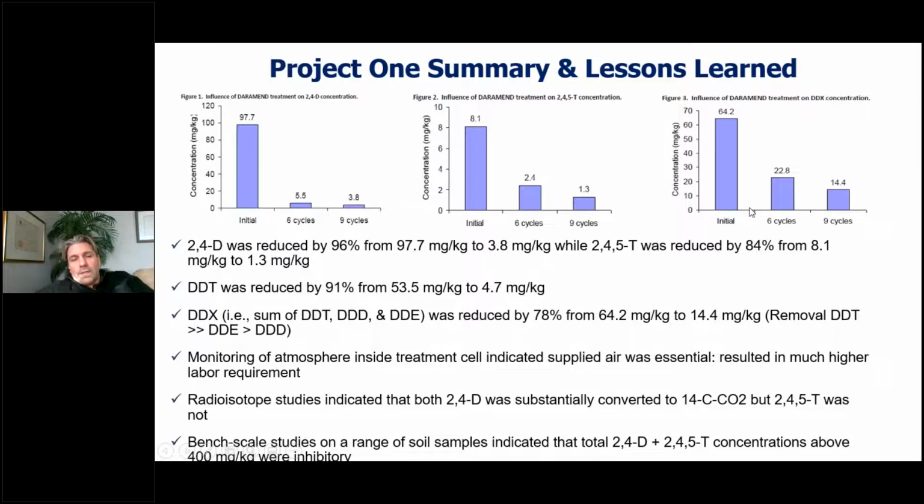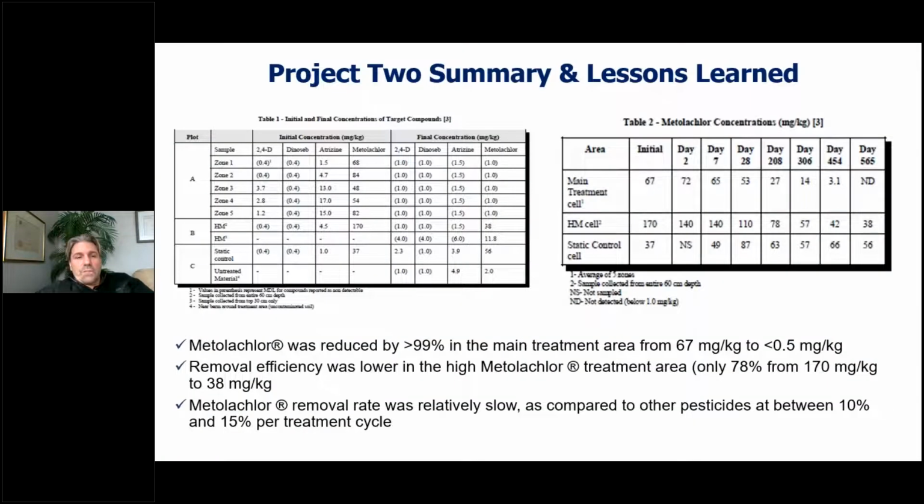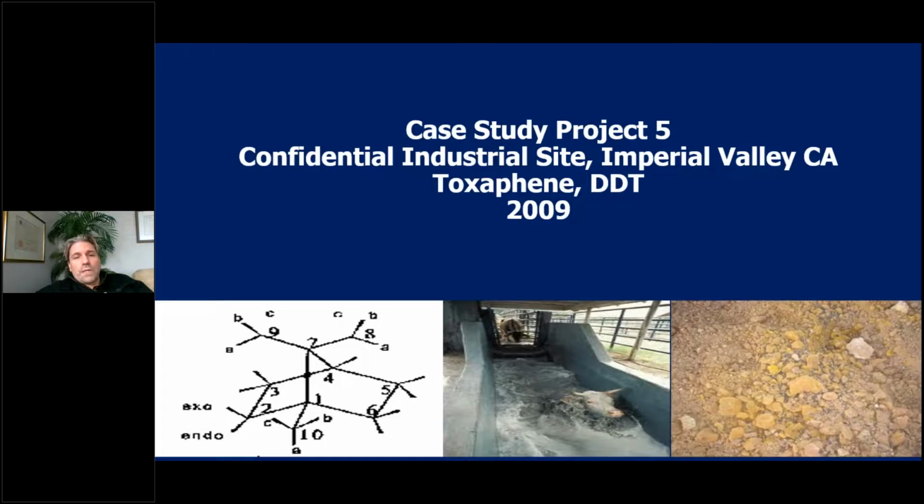So it is something that is applicable to a lot of sites. Another one was done in Cambridge, where it was reduced by 99% from the initial 67 milligrams per kilogram down to 0.5. Testing, again bench scale, is really important to make sure that we can get to the level of remediation that we want. And then finally, the last case study is toxaphene and DDT from 2009.